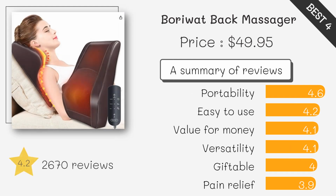The Boriwat neck and back massager offers adjustable massage settings and heat settings to provide targeted and effective relief of muscle pain.